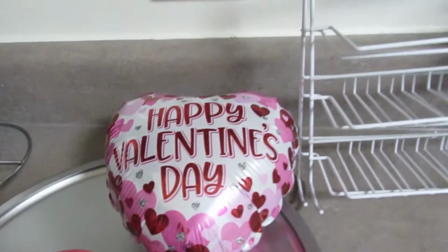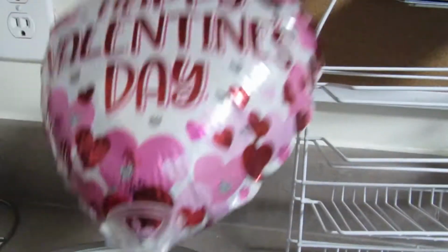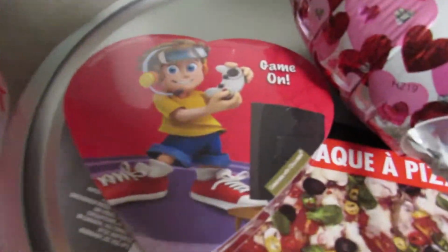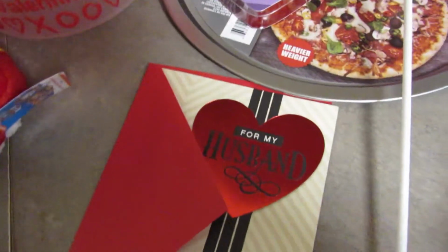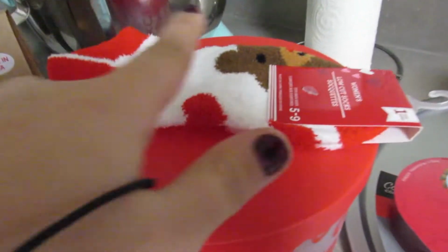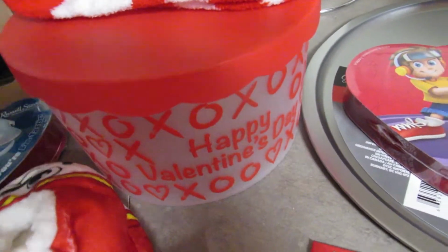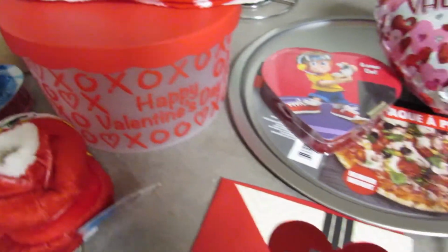It's kind of random. And then some little Valentine's things, this cute little balloon for Jude, this box of chocolates for my husband, a card for him. I got myself a little pair of fuzzy socks, this container for Jude, and that's everything from Dollar Tree.